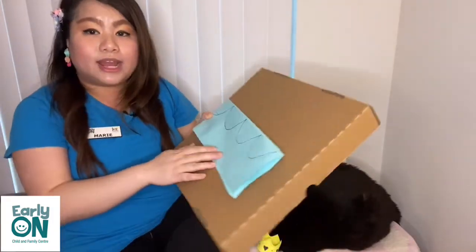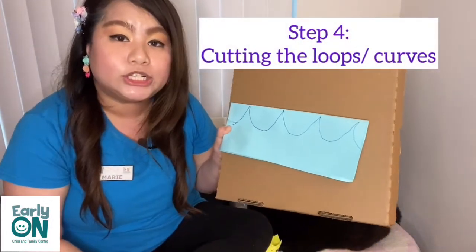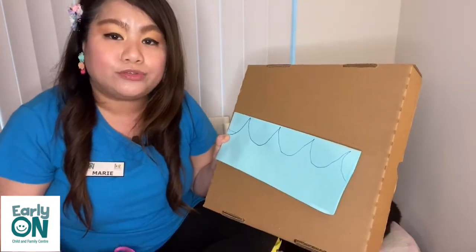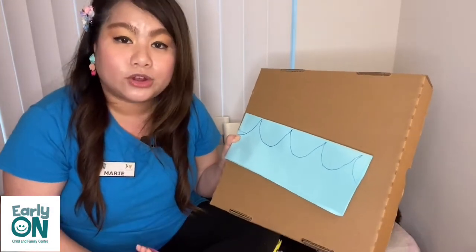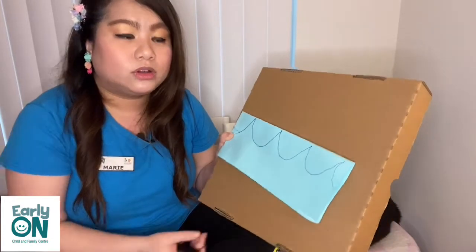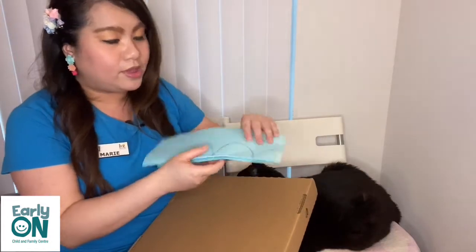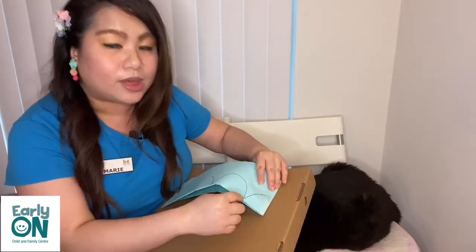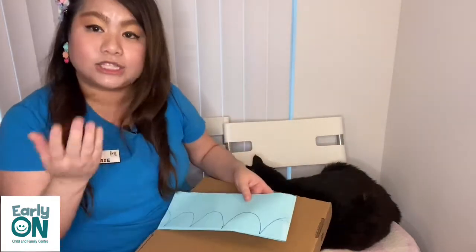So now the next step that we're going to do, now that we have finished doing the tip of the crown, is we are going to be cutting the crown. So as I have mentioned earlier, if you have a preschooler, you might want to do hand over hand with them. If you have a kindergartner, you can allow them to cut their own. And a strategy that could also help is if you tape the paper to the edge of a table, and in that way it's easier for them to cut the lines that you have drawn or they have drawn. Okay, so that's another strategy for cutting for kindergartners.